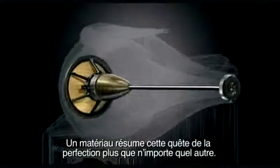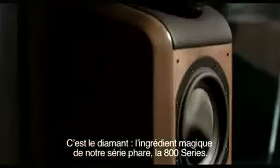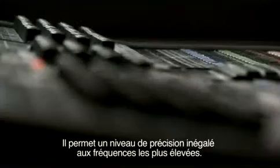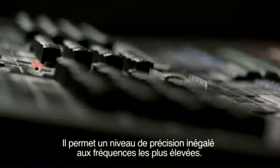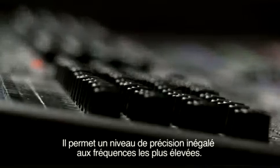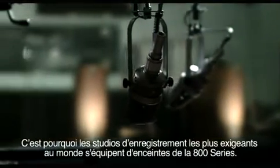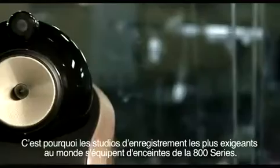And one material sums up this uncompromising quest for perfection more than any other: diamond. It's the magic ingredient in our flagship 800 series. It's the material behind the speaker's unparalleled accuracy at high frequencies, and the reason why you'll find the 800 series at work in demanding recording studios all over the world.